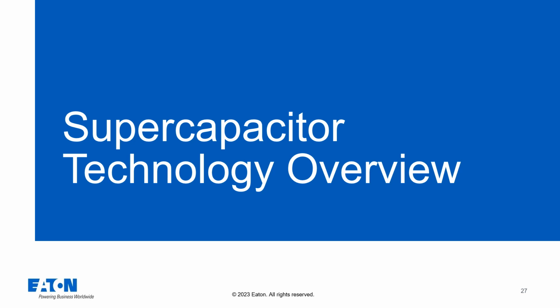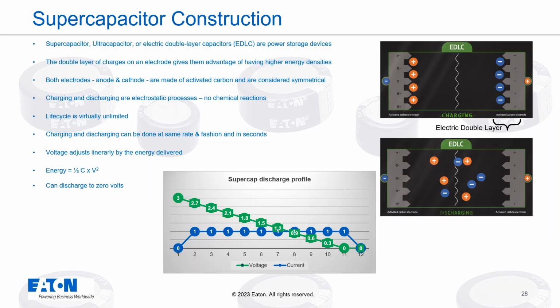We have been talking about supercapacitors, but how are these energy storage devices built and what makes them stand out amongst their peers? Here is a refresher. I'll highlight a few key points here.